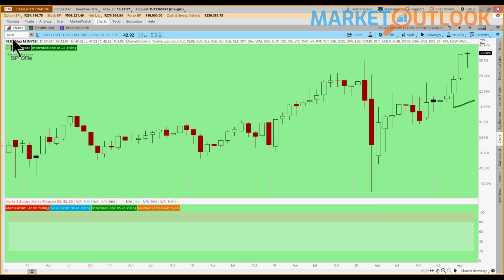Now remember, XLRE was not created as long ago as most of the other sector ETFs, so we can't go as far back to check, because the real estate companies used to be part of the financial sector, but then they were split off back here in 2015. So over that stretch of time, this is what appears to be an all-time high for XLRE, the real estate sector ETF.